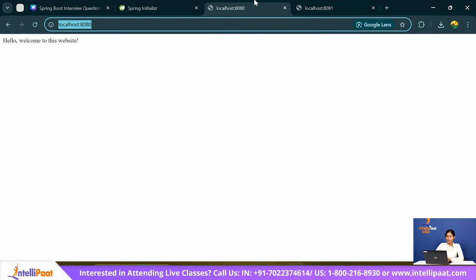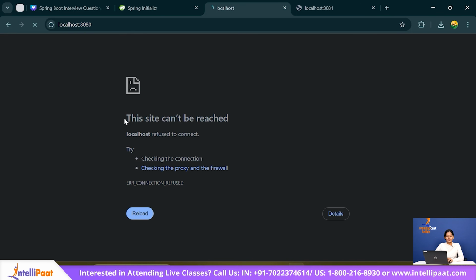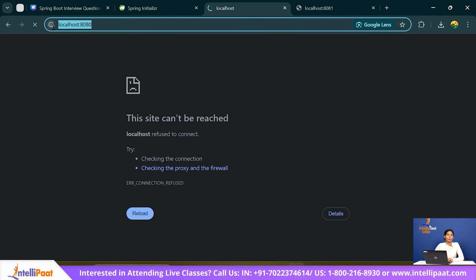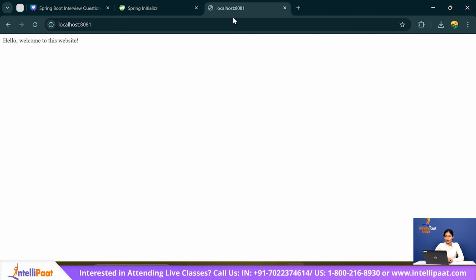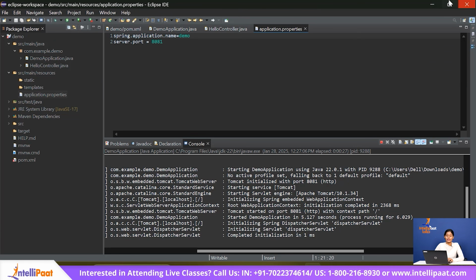8081 will work. And if I reload this, yeah, because we have changed the default port. So now this is not the port anymore, we have our new port here. And that's how this application.properties makes our life so much easier.